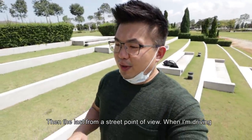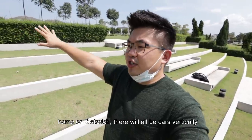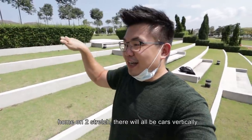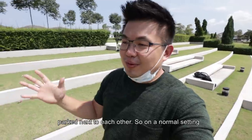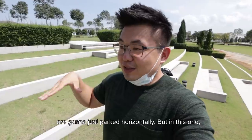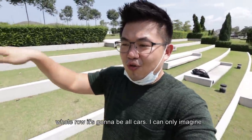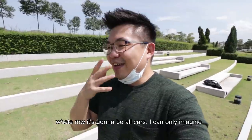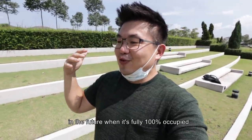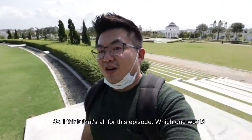Then the last would be from a street point of view, when I'm driving home, on 2 stretch, there will all be cars vertically parked next to each other. So on a normal setting of landed, most likely my neighbors are going to just park horizontally. But in this one, it's going to squeeze in 35 feet, 4 cars each. So the whole row, it's gonna be cars, cars, cars. I can only imagine, in the future when it's fully 100% occupied, the ground floor is gonna feel like a garage. So I think that's all for this episode.